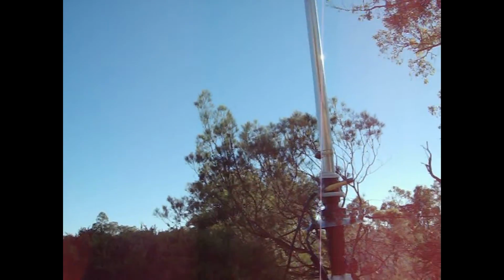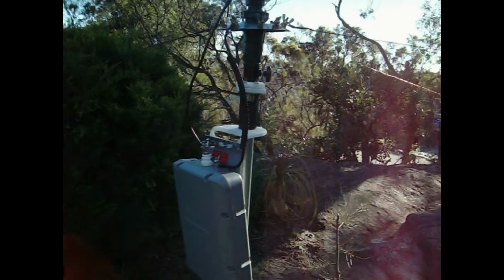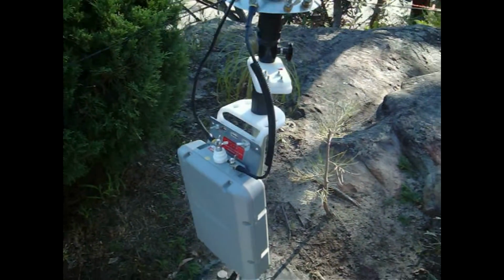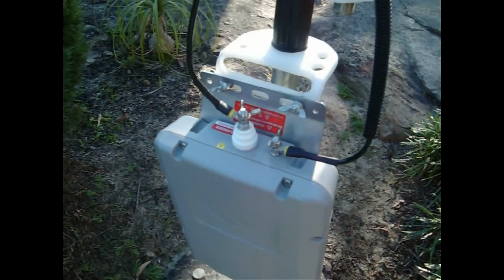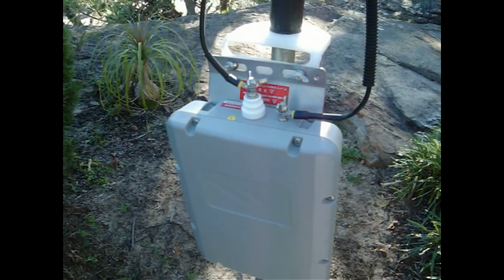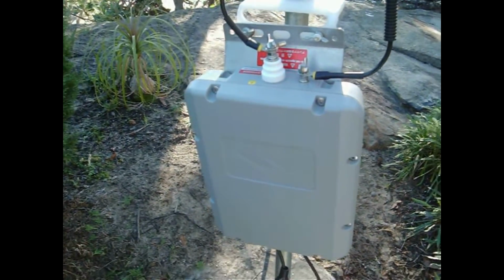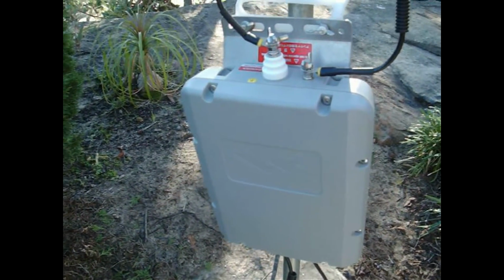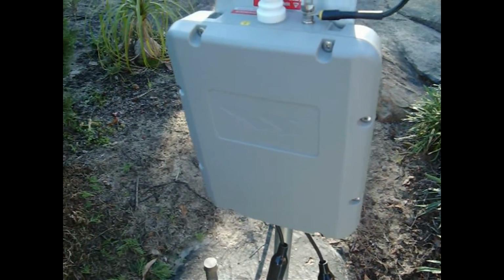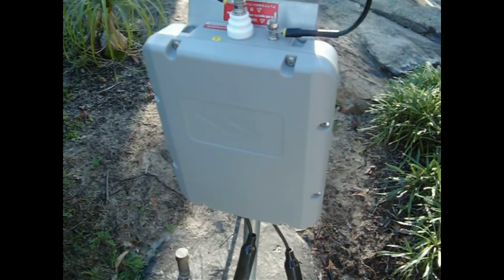It's about 4.5 meters high, and the reason it works over such a wide range is because of this FC40 ATU. Now it's capable of tuning from 1.8 to 54 megs, but with this size pole it can only go from about 5 megs up to 54 megs.